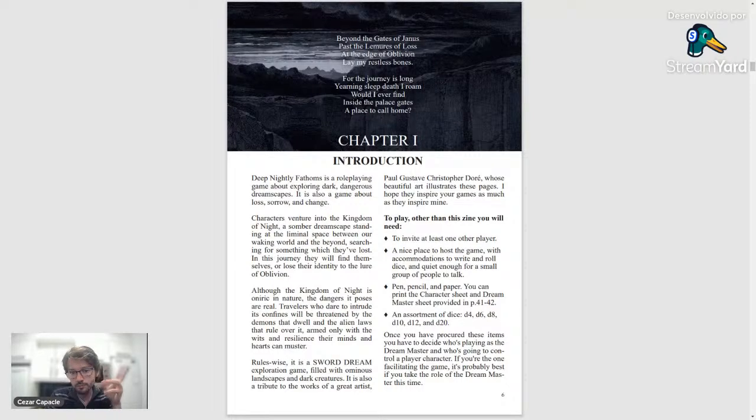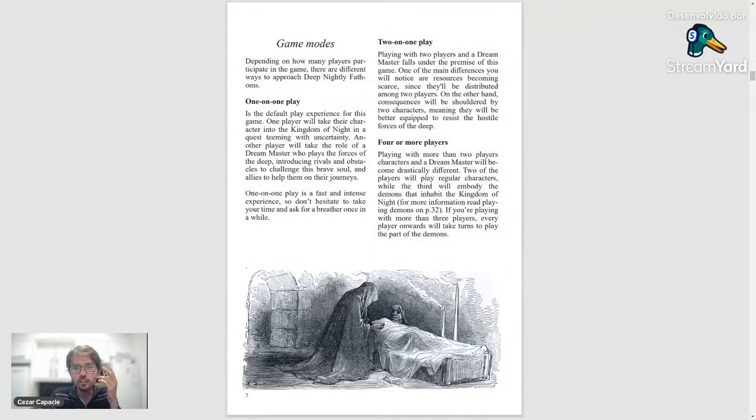So you need at least 2 people, pencil and paper, character sheets, dream sheets, and the complete set of dice, the standard one. Okay. Right. So we have one-on-one play. That's the default. Okay. It's not something that we see a lot, right? Which I appreciate having the chance to have it.